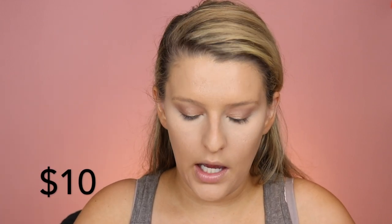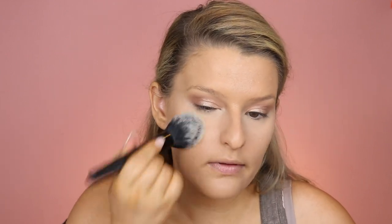So what we're gonna use all over the face is the Milani Translucent Light to Medium Powder. I really like this. This is definitely for my more fair to light medium skin tones like me. So I'm just gonna tap some of this out on the cap. We are taking the e.l.f. Pointed Powder Brush. This retails for $6. Just taking the product and just setting the face.